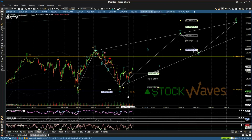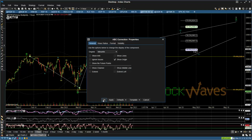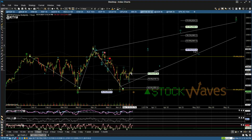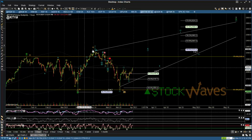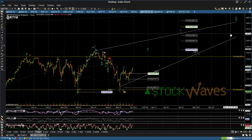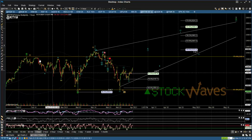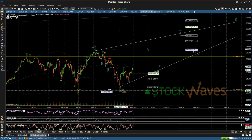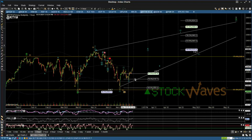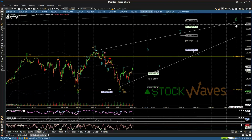So the alternate count that I put out is that this was an awkward, at this point it needs to be a WXY because really we've gone too high to consider a 4th of this orange count. But instead of the 1-2 of an ending diagonal, this can be a wider version of this circle wave 4, where we have an A, B, or actually a W, X, and then a Y wave down. And this can actually be the start of a new impulse instead of being inside of a diagonal.